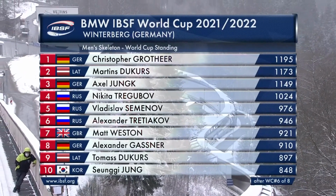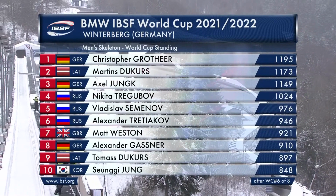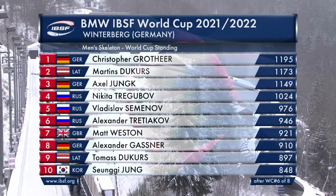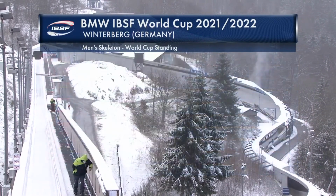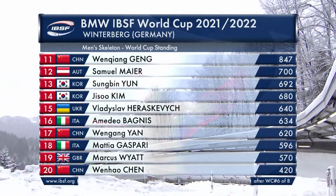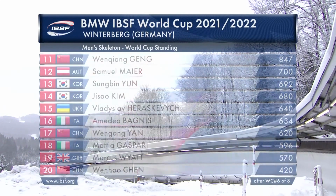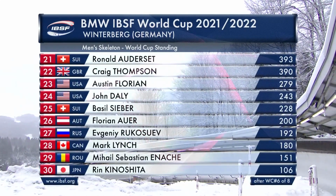Yeah, often is. Our track record holder and our start record holder, Axel Jungk of Germany, rejoins us after stepping away last weekend in Sigulda. Christopher Grotheer here is our World Cup points leader, has been on the podium everywhere but Sigulda last week. And the last time we were here, he took a bronze medal.